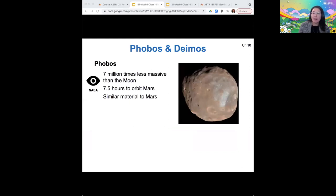Okay. Anyway, so Mars has two moons, Phobos and Deimos. We've already encountered these moons before, but Phobos, just to give you a little bit more detail, it's about 7 million times less massive than the moon. If that sounds small, it's because it is. It is more like an asteroid-sized object than a considerable world like the moon. It takes only 7.5 hours to orbit Mars, and it's made of a fairly similar material to Mars.